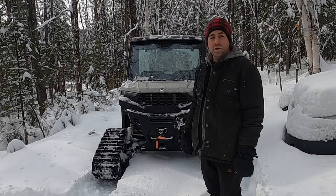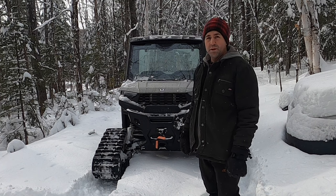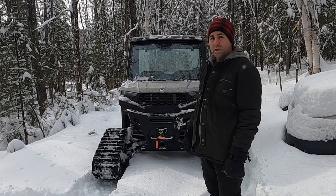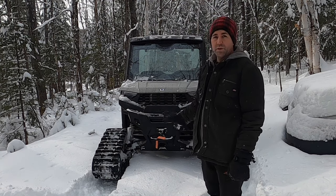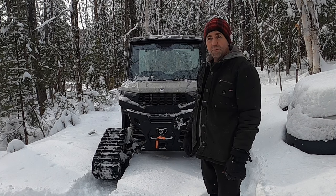It's my 2023 Polaris Ranger. It's a 570 premium. You can see I have the tracks on it as well. I had to get the premium because it needs power steering in order to run the tracks. It all sounds great, but I've been having lots of trouble with this.